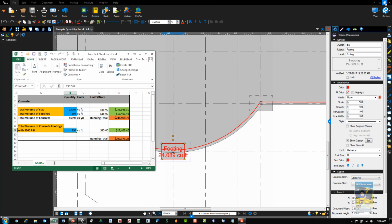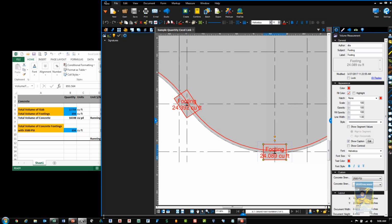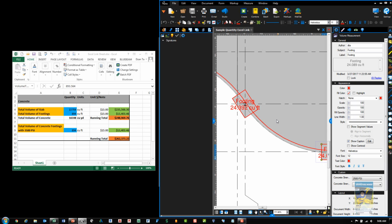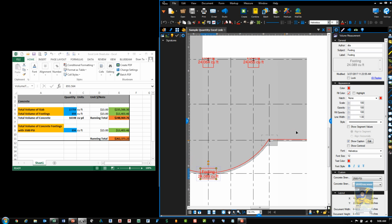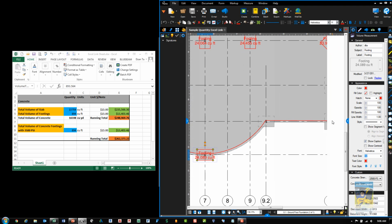I'm going to minimize my Bluebeam Revu window, that way we can see both the Excel file and the Bluebeam Revu window open, and I can give you a live understanding of what's going on. Here we have on the PDF file a couple of areas that need to be calculated out, some markups for the footing.